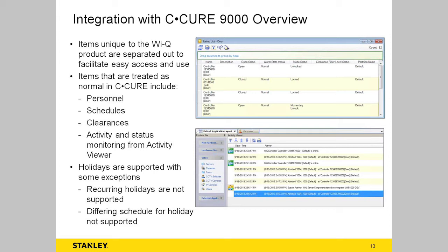There are some things about our product that are different from the C•CURE application, and we'll look at a couple of those and how they're implemented, but key in on this, holidays are one of the exceptions. We do not support the differing schedules for holiday periods, or recurring holidays, in our product.